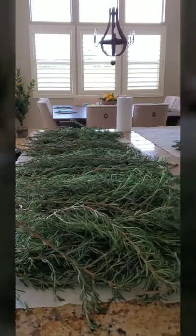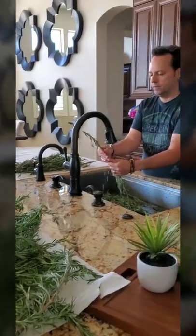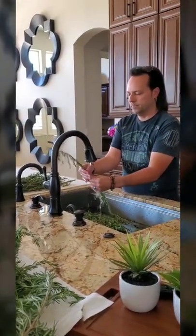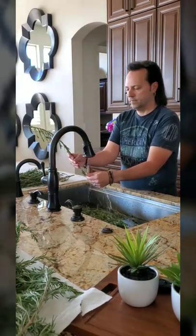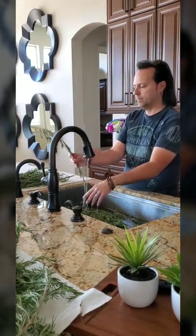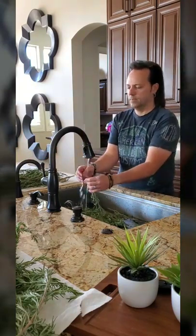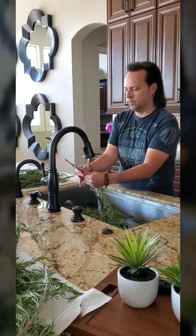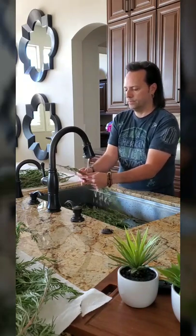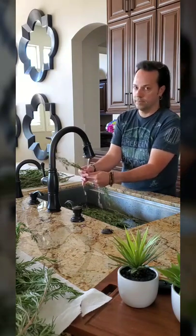There you go. Now we are trying to figure out, after Chad's done cleaning it, what we should do with it. But basically all he's doing is running it under cool water. And first we soak it in the sink and then just kind of run your fingers over it to get off any of the sap or dust and debris that might have gotten onto the rosemary when it was planted in the ground. So do you have any ideas what you want to make with it, Chad?